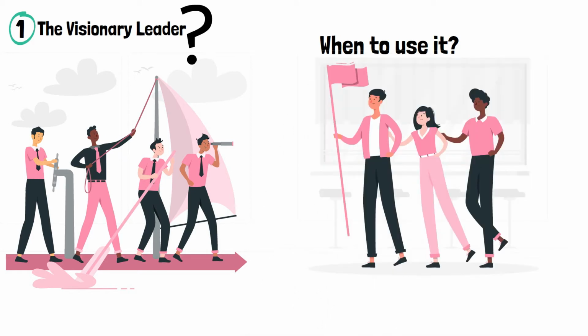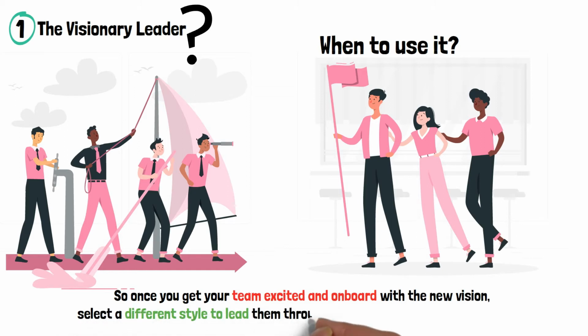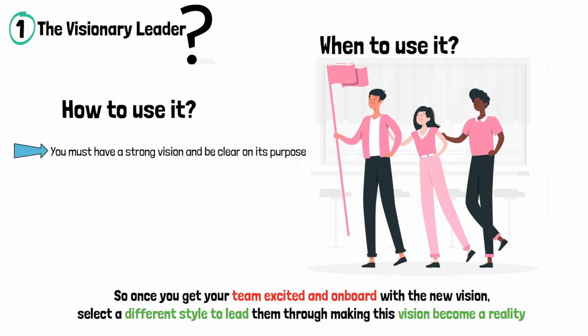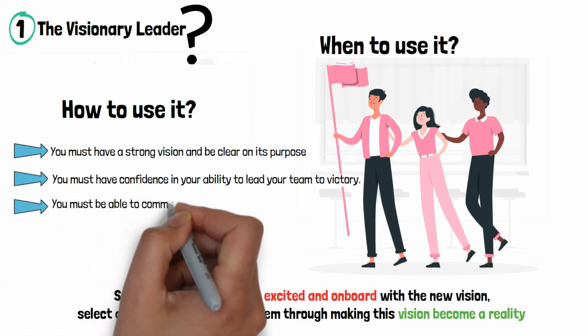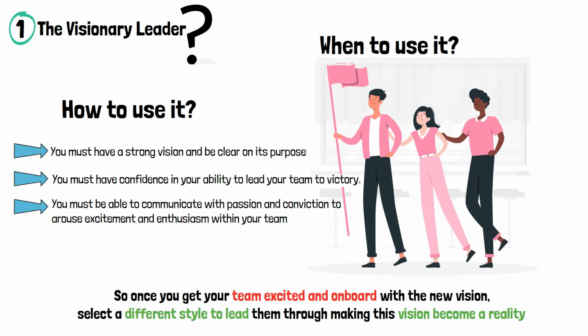However, visionary style, when used too often, can become overbearing. So once you get your team excited and on board with the new vision, select a different style to lead them through making this vision become a reality. How to use it? You must have a strong vision and be clear on its purpose. You must have confidence in your ability to lead your team to victory. You must be able to communicate with passion and conviction to arouse excitement and enthusiasm within your team.